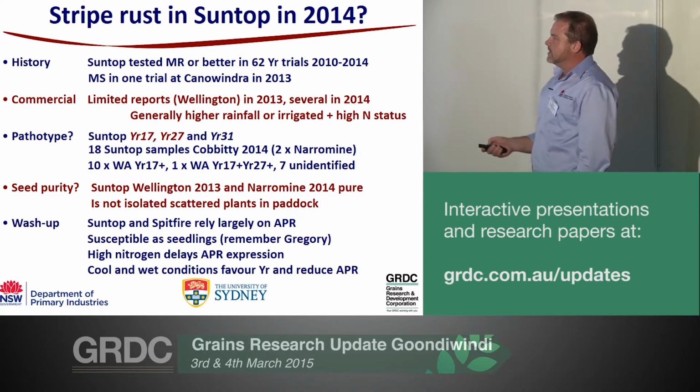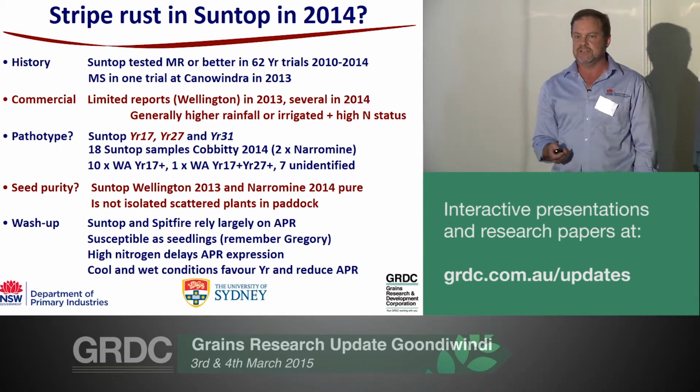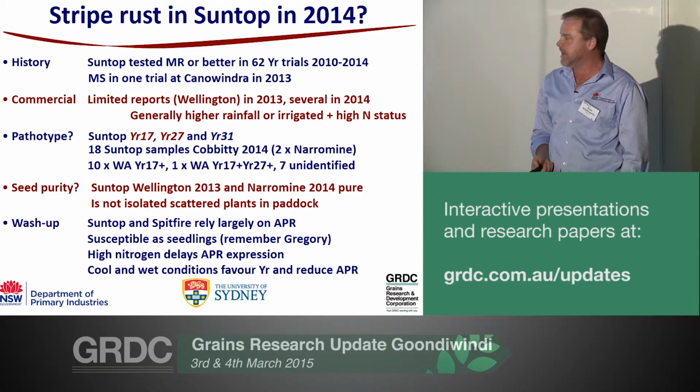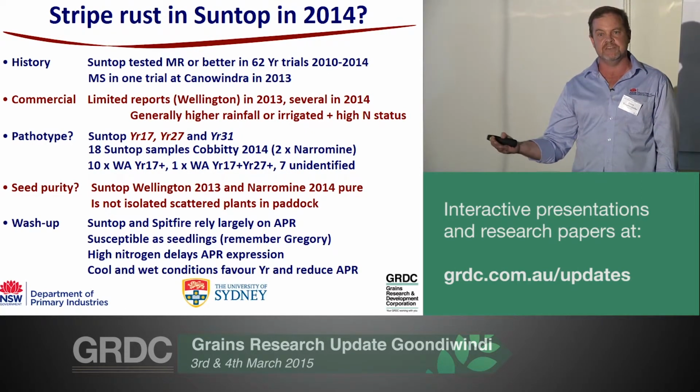So what's the wash up? Basically Suntop, Spitfire, they largely rely on adult plant resistance genes. So as these pathotypes come in, taking out some of their major genes, they're reduced to their APR genes. Okay, Gregory's relying on an APR gene. YR7E is its main gene.